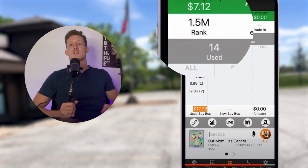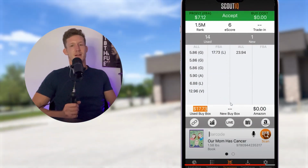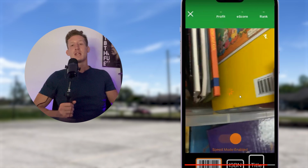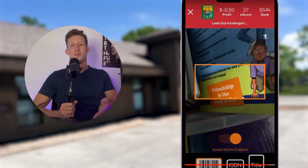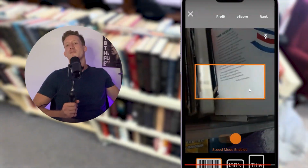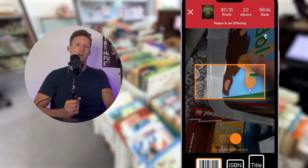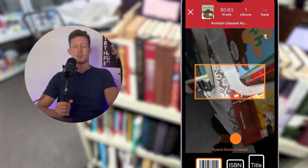And if the book is slow selling, it will turn green because it is worth picking up books that are slow selling if they make $50 plus profit. Even if only 1 out of 10 books sell that makes $50 plus profit, let's say you buy 10 of those books, only one sells, boom, you made $50. You probably only invested $15 for the 10 books. So even if the other 9 don't sell, you're still left with profit at the end of the day.